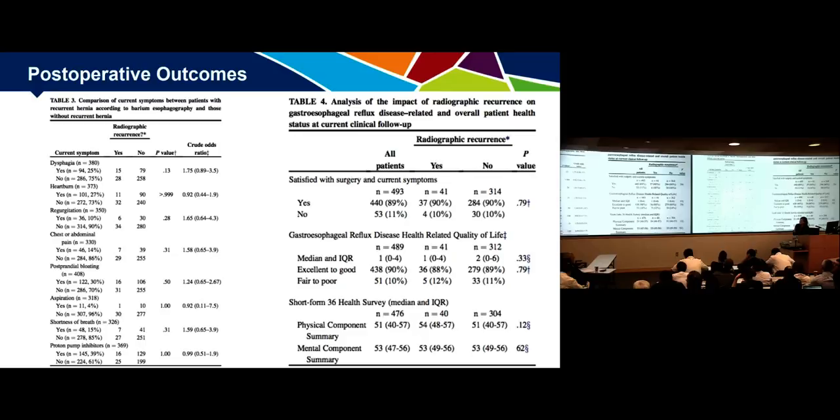GERD health-related quality of life is one of the major surveys that we give to our patients before and after surgery, and also the SF-36.